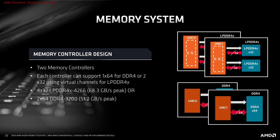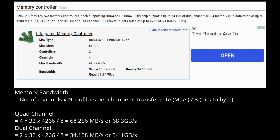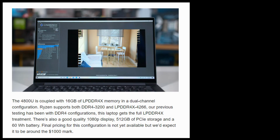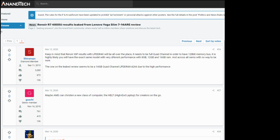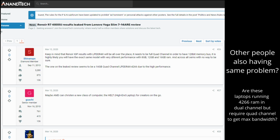With LPDDR4X 4266 memory, to get the maximum bandwidth of 68.3 GB per second, this needs to operate at quad 32-bit channels. In dual channel, this only equates to 34 gigabytes per second. As reviews and spec sheets are unclear on whether it's dual or quad channel, it's difficult to really do any analysis on LPDDR4 and 4X based on existing reviews and benchmarks out there.